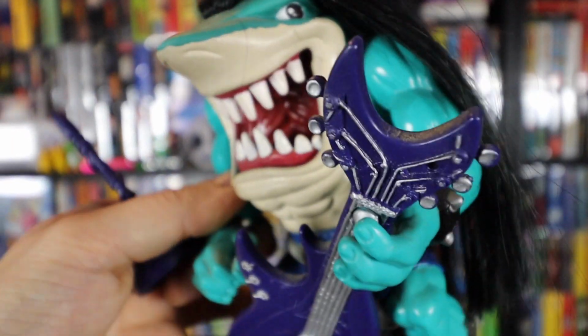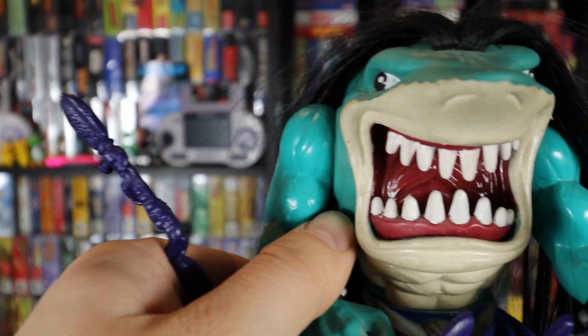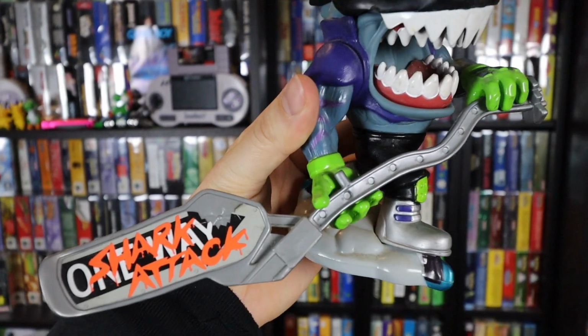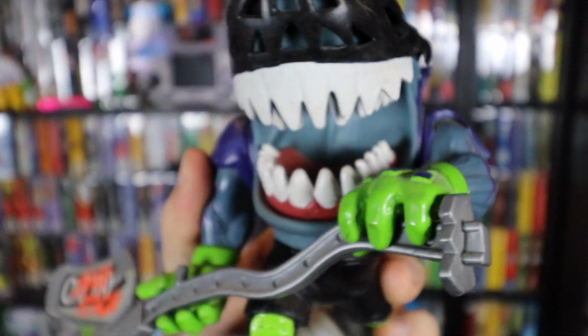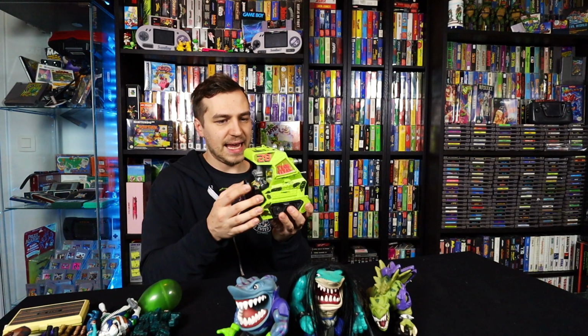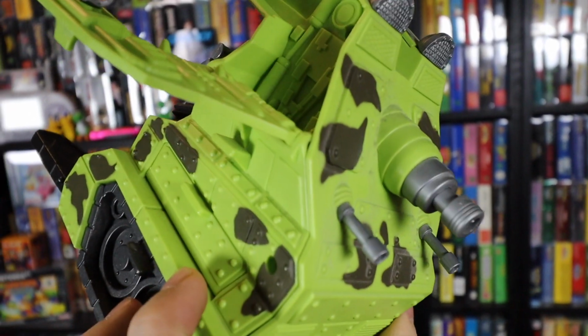Then we got this rocker Street Shark dude, he came with his microphone and his guitar. It's somewhere down in there. Then we got this dude, a little skater Street Shark guy. So let's pop those over here. Now I got this little tank thing. This thing is called Tank Attack. I'm not sure if this is Street Sharks actually.